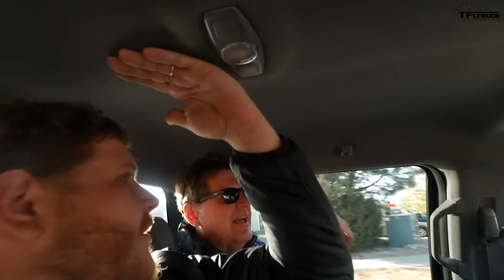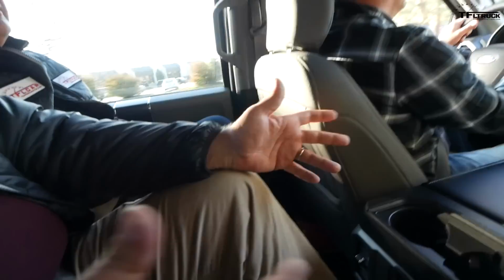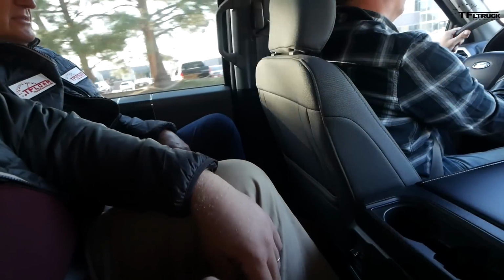Yeah, that's fair. So I've got a lot more headroom here, significantly more, but no panoramic sunroof, of course. So if you're willing to make that trade-off, you can get the extra headroom. And you guys already talked about it, but legroom's not bad. I can sit in this middle seat. It's got exactly the same amount of room in the crew cab.